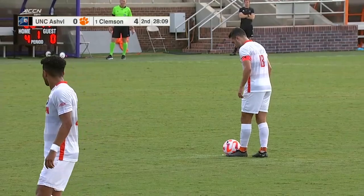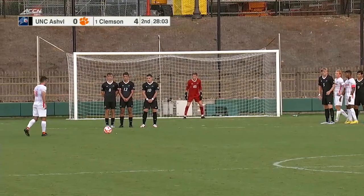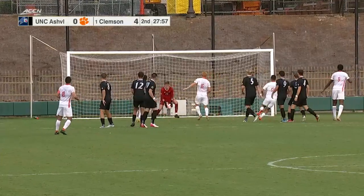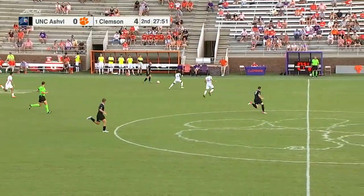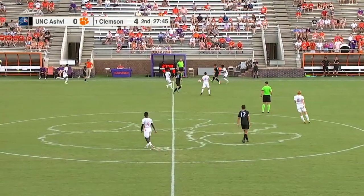I think we could see Gomez try to just put this right over into that near corner. Gomez has been in this spot so many times in his career. And he did just that. Maybe a little too much in the middle. And now a counterattack chance. Although there's a case of Clemson sprinting back.